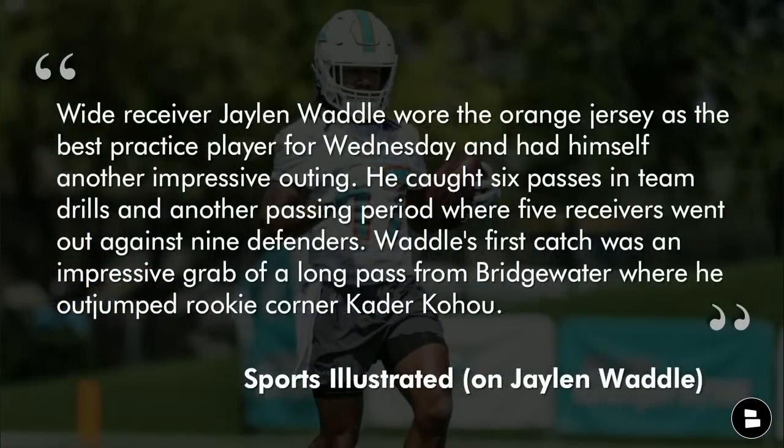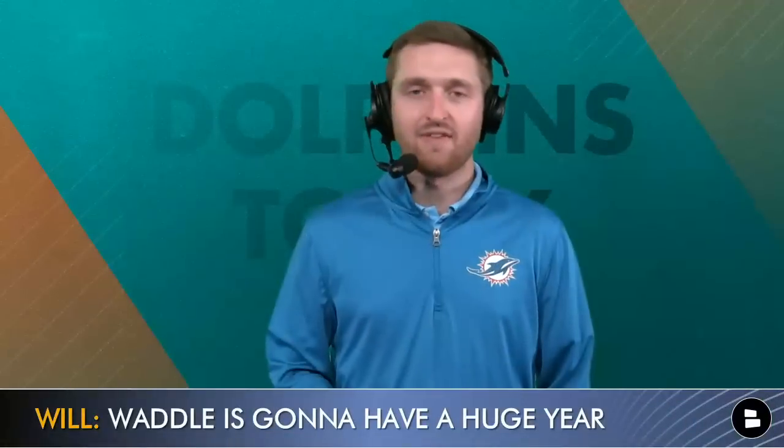Wide receiver Jaylen Waddle wore the orange jersey as the best practice player for Wednesday and had himself another impressive outing. He caught 6 passes in team drills and another passing period where 5 receivers went out against 9 defenders. Waddle's first catch was an impressive grab off a long pass from Teddy Bridgewater where he outjumped rookie corner Kader Kohou.